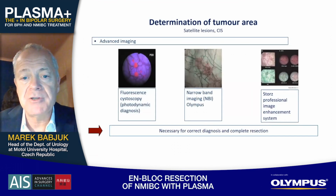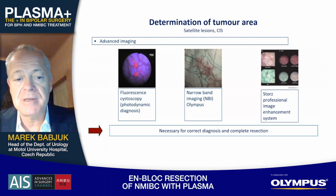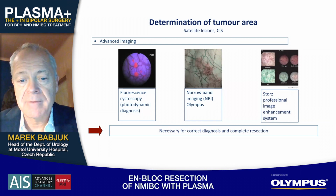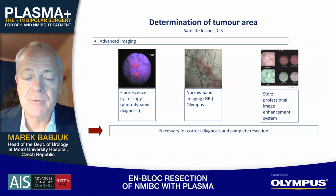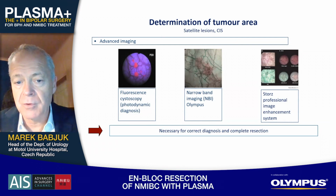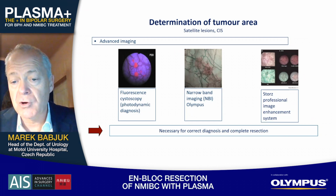To be able to see the lesion, it is important to have a good camera and also to use some advanced imaging techniques. There is well-known fluorescence cystoscopy, but you may also have some approaches which are connected with company equipment. It is, for instance, the narrowband imaging used by Olympus, or the professional image enhancement system used by Storz.